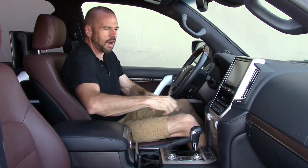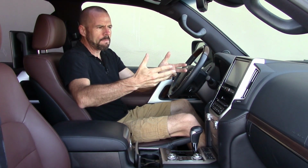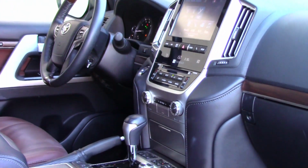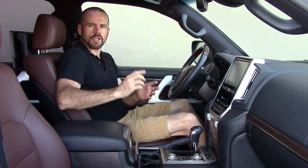And then of course you've got to hit audio to go back to audio, or nav to go back to nav. It's a little bit odd. So the controls on this, even though they've gotten a lot better, there's a couple little intricacies that could use some improvement. The last thing is it's not fully featured yet, at least when it comes to connectivity.